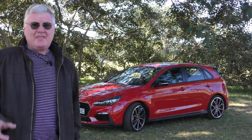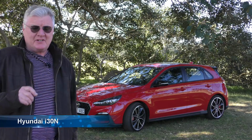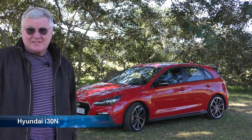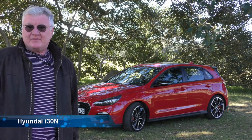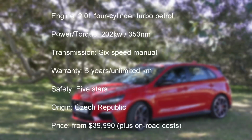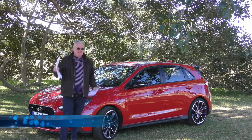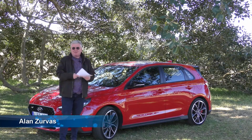Hot hatches. They've been around for a long time. Golf GTI, Peugeot 205 GTI, they've all been around for about 40 years. Now, there's a Hyundai. Hyundai sent me some bumps, and it's about 15 pages, so I've made a couple of notes.